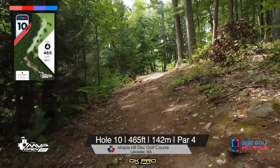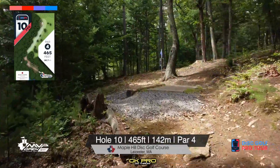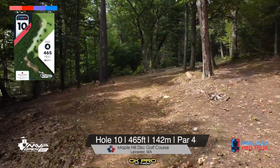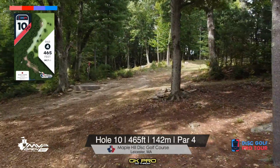So we just got done with the second most difficult hole. Going into the third most difficult hole, hole 10, 465 feet. We're playing from the old men's gold tee pad, so for the forehand players, it's a little bit easier. We have just a simple, well, not simple, forehand.